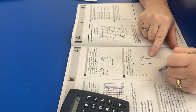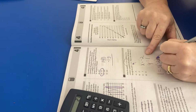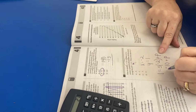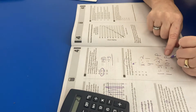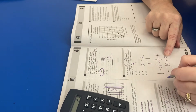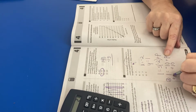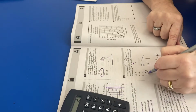So we're going to say y, 1, equals 5 times -2 plus p, and we're just going to solve for p, right? So 5 times -2 is -10, plus p equals 1. So now we've got to get p by itself. Remember, our job in an equation is to get the letter on one side by itself. So we've got to get rid of this. And if you remember my rules for one-step equations, this is going to be rule number 2, okay? We're going to add 10 to both sides to get rid of it from that side. So now p is equal to 11.